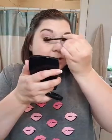Got my funny mascara face going on here. Love Mascara does all the work. It just loves on your lashes. It has a little bit of a built-in conditioner in it, so it's going to add some extra health to your lashes. It's got vitamin E oil. It's got all the good things. It's paraben, toxin-free, vegan, and it just loves on your lashes.